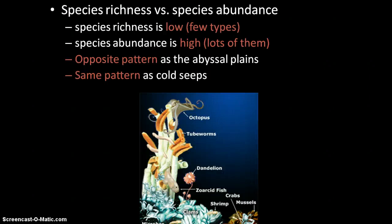Species richness versus species abundance at the hydrothermal vents. The richness is low, so there's few different types of animals, but the abundance is high. So there's lots of them. So few different types, but lots of the types that are there. Again, this is the opposite pattern as the abyssal plain, but the same pattern as the cold seeps.